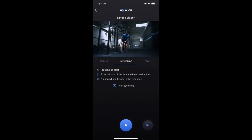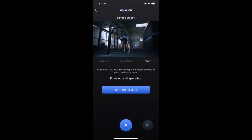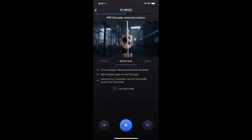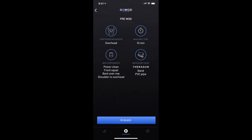And what's cool is it's going to walk us through a little video on what we need to do. It's going to show us where we're stretching and give us instructions. If these are too difficult for us, it will also give us a scale if we need to tone it down a little bit. Then you just start the timer and do it, and it'll switch sides for you. All right, we're going to skip through this. Here's the next one, and so on and so forth. Now, this is phenomenal. Something that will guide you all the way through, and you don't need really anything other than your excuses to do your mobility.